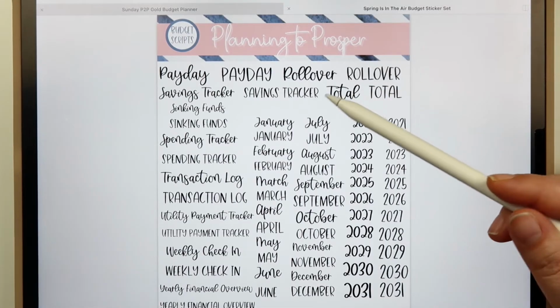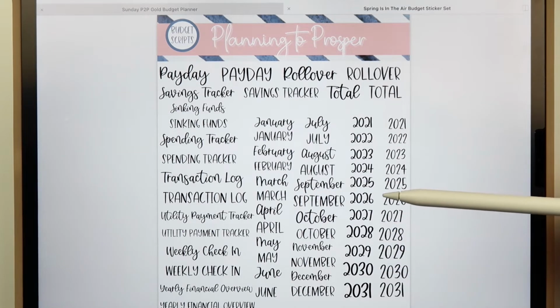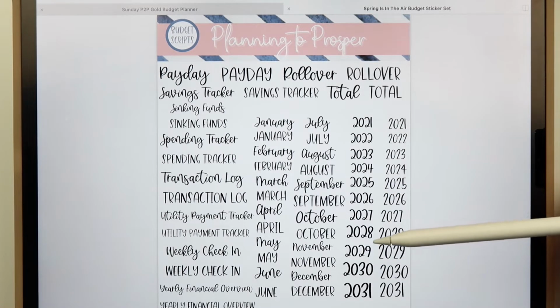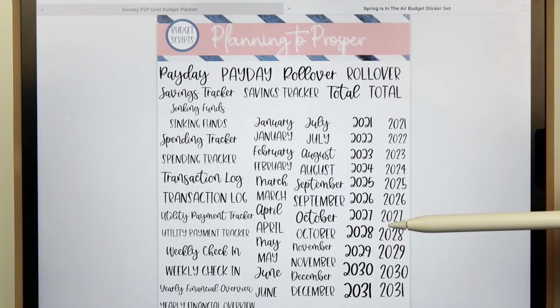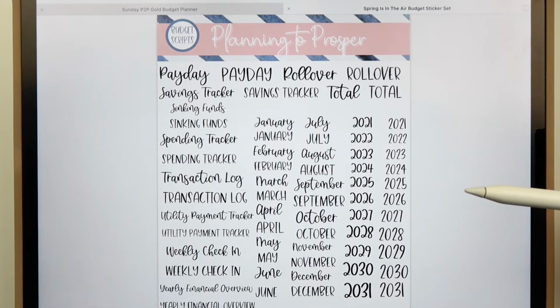And then I also included all the months and years all the way through 2031. So one sticker set could easily last you 10 years. If you want to create your own spread, just use some lined paper and pull in stickers and create your own thing versus the inserts, you would be able to do that easily using the script stickers. You can also use the text tool in GoodNotes to add labels and things like that, but I find the stickers to be an easier, quicker process.